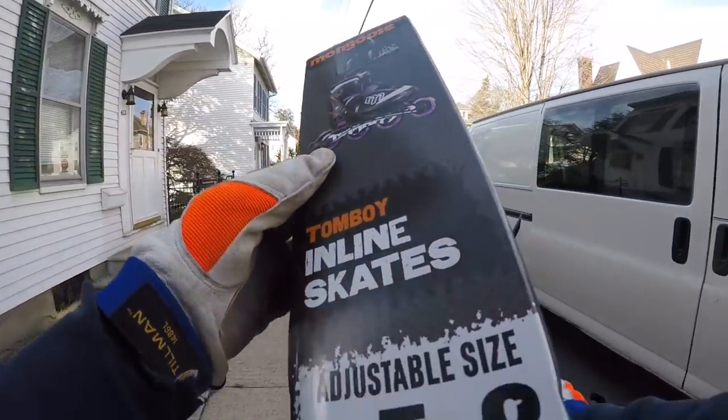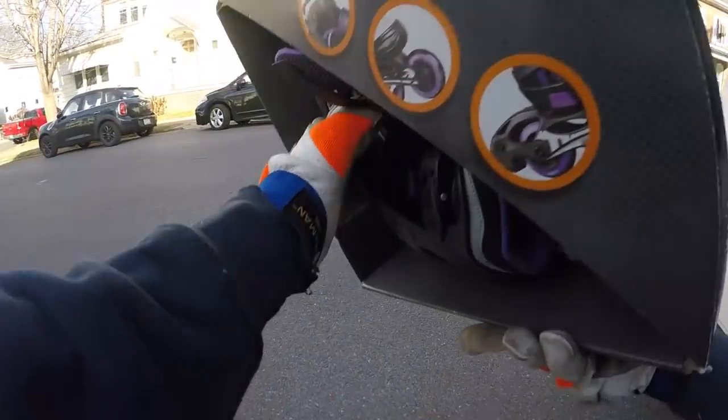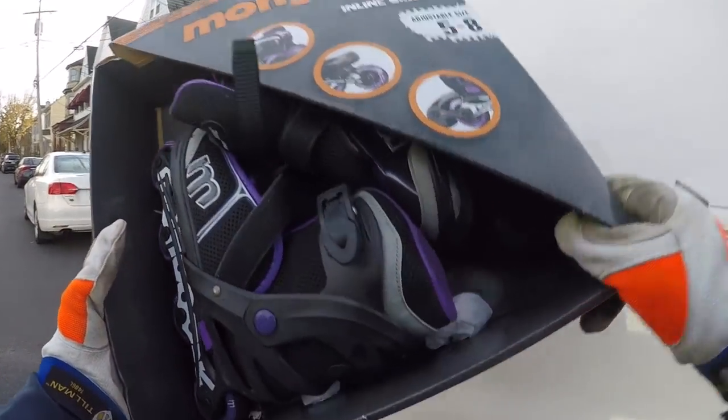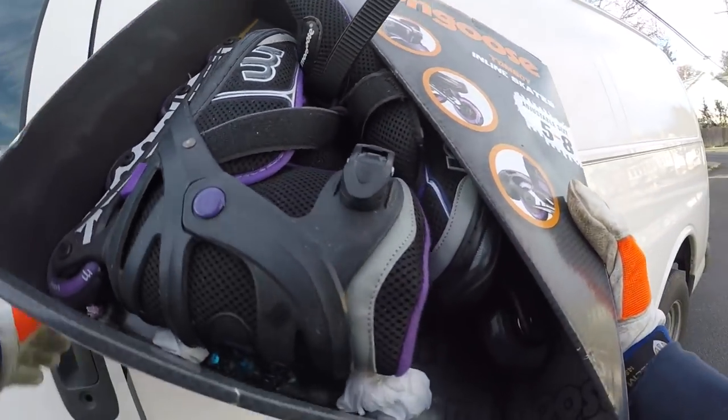Mongoose Tomboy inline skates. Probably a youth size 5 to 8. This is going up front. Might be an eBay item. Might be just a flea market item. Maybe I'll donate. You know what? Maybe I'll just donate it to Toys for Tots. I think that's a good idea.